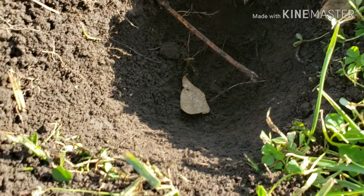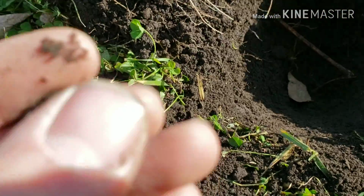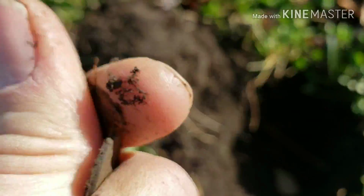So I just went down maybe 5 inches. I just pulled up a penny here, and we'll see what this is together. I want to say it's a wheat. Oh, it's not a wheat. That's an Indian. Oops. It was ringing like a wheat.